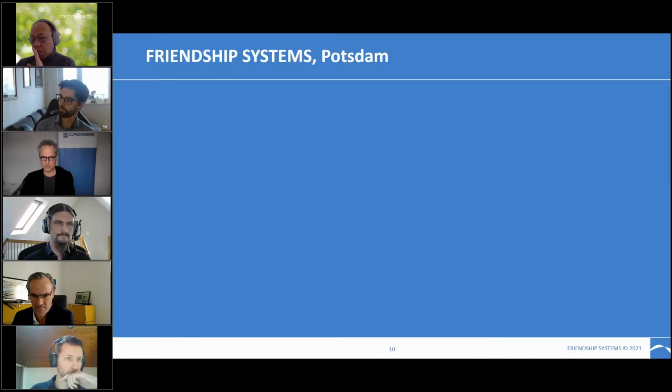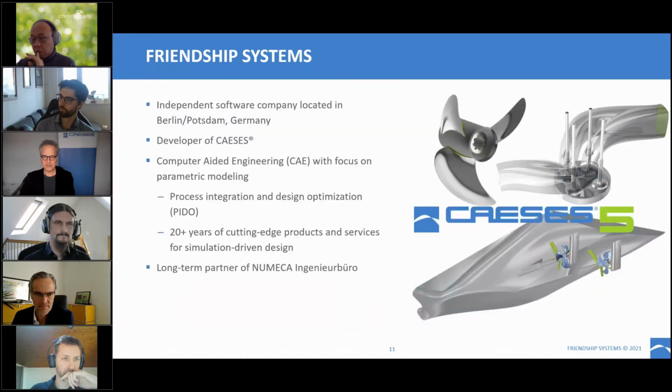Friendship Systems, the company that I work for, we are a long-term partner of NUMECA Engineering Bureau. Thomas, in his presentation this morning, when he talked about the Riva, already mentioned us. Our main software that we develop and license is CAESES. We just came out with CAESES 5 in January, and actually CAESES 5 is also used for this catamaran example.